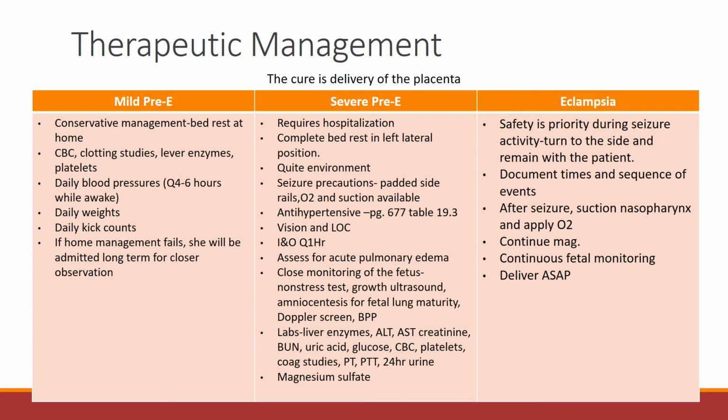And so after a seizure, make sure that you're suctioning and applying oxygen. If MAG wasn't already started, we're definitely going to continue it. And again, we're going to deliver as soon as possible. As soon as she's stable, as soon as she stops seizing, we're unlocking the bed and running into the OR to get that kid out as quickly as possible.